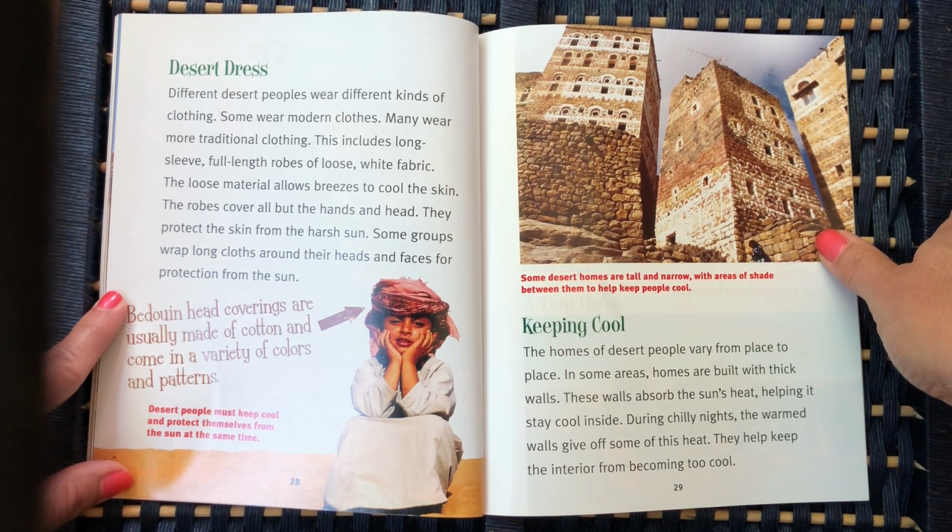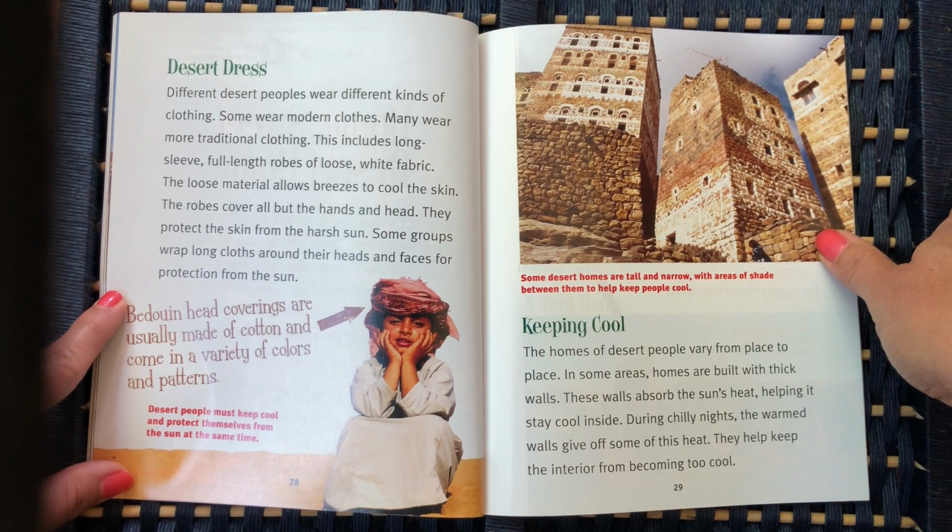The robes cover all but the hands and head. They protect the skin from the harsh sun. Some groups wrap long cloths around their heads and faces for protection from the sun.